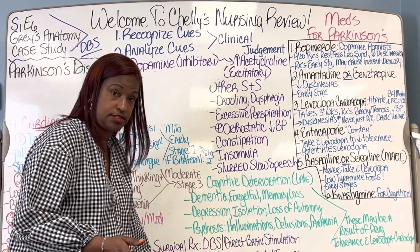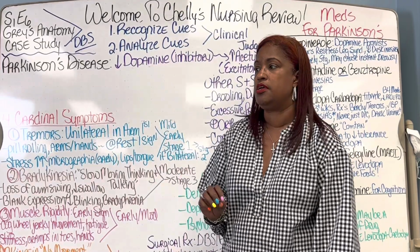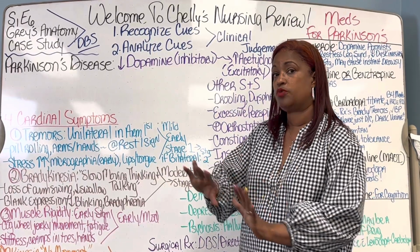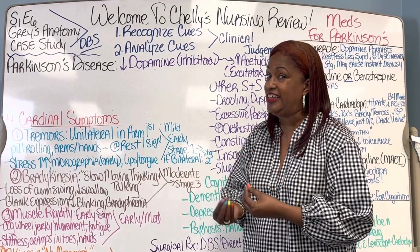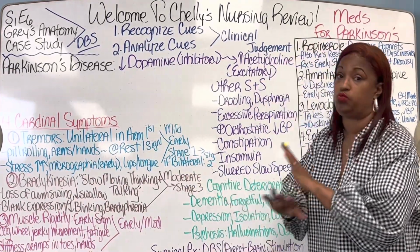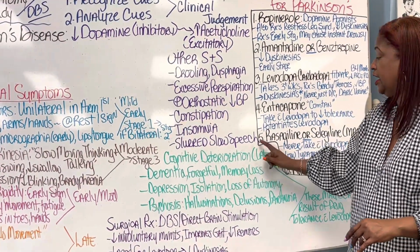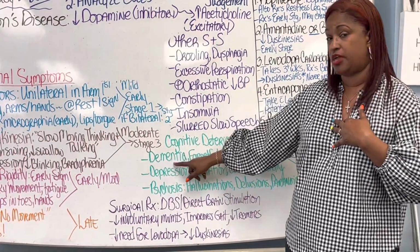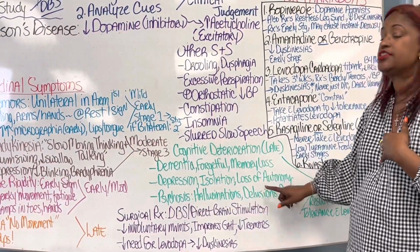And I will tell you this. I want you to remember that this Parkinson's is so serious for the patient, even though it's a gradual process, and even though initially when they first start having symptoms, it's really subtle. 50% of these patients can go into what I would consider the worst, and that is a cognitive deterioration. Even though it happens late, I would say it was the worst thing, because now you have your dementia, forgetfulness, memory loss, depression, isolation, loss of autonomy.